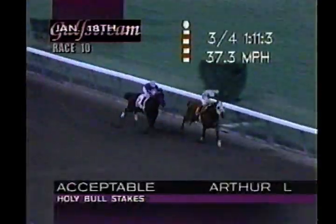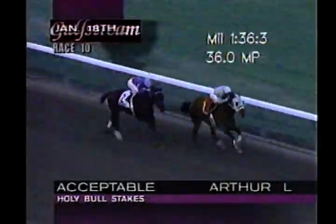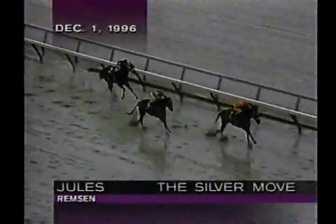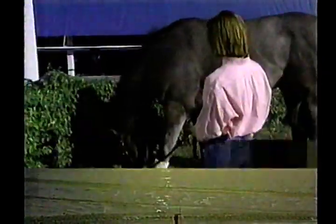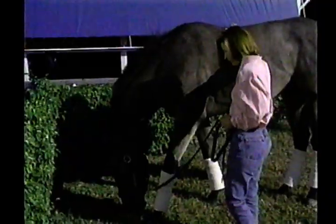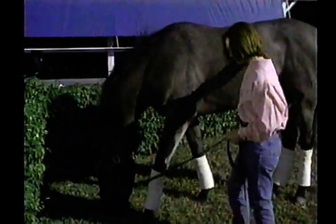Here in Florida, the speedy Arthur L. held off Acceptable in a 2-turn Holy Bull. Both are considered possibles for the Fountain of Youth in 3 weeks. The 1-2 finishers in the Remsen, the Silver Move and Jules, are also nearing their first action of the year. Jules is training at Hialeah and pointing for an undetermined spot. The Silver Move was scratched from the Holy Bull Stakes with a bruised foot and is now a Fountain of Youth candidate for trainer Linda Rice.